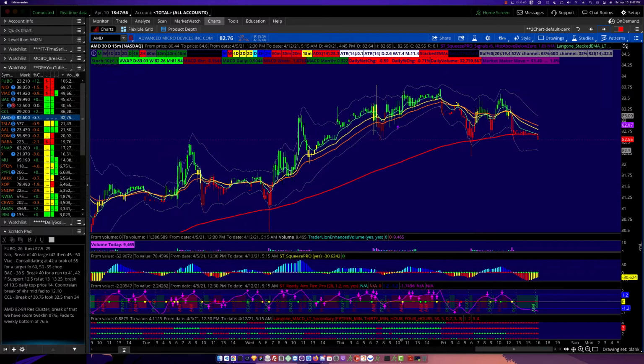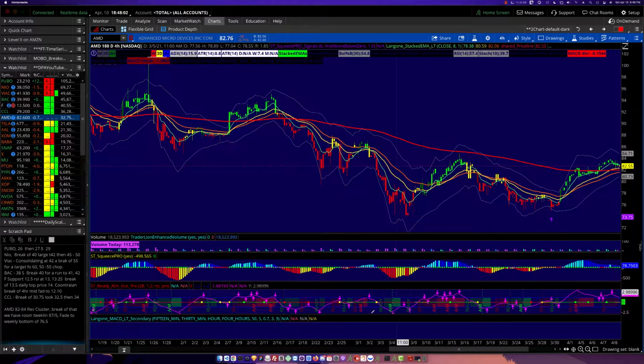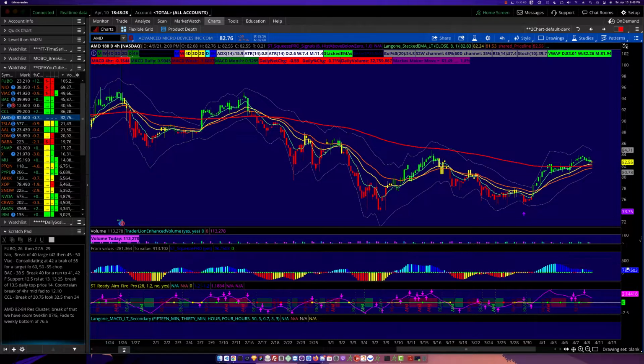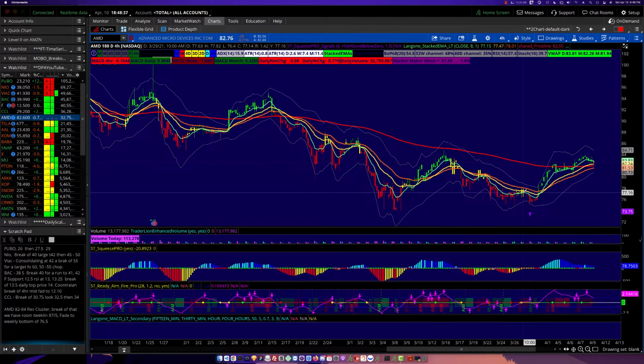On the indicator page, on the 4 hour chart, we've got yellow and light blue histogram, which is rising support, right? Not as strong as selling. We are in a squeeze. So we may just consolidate for a couple days, but AMD gets traded a lot.